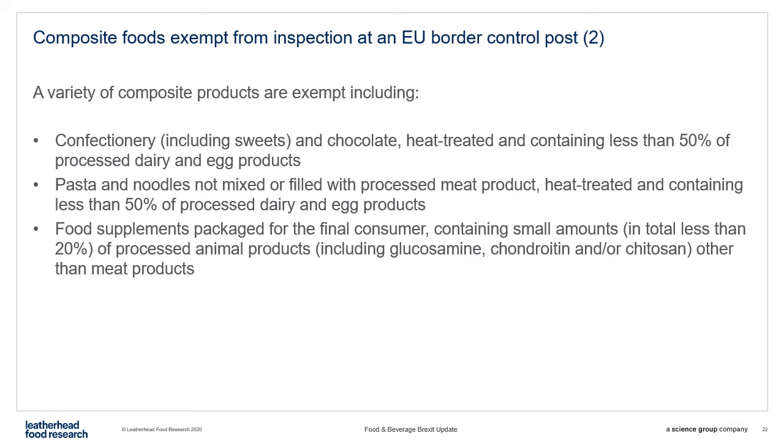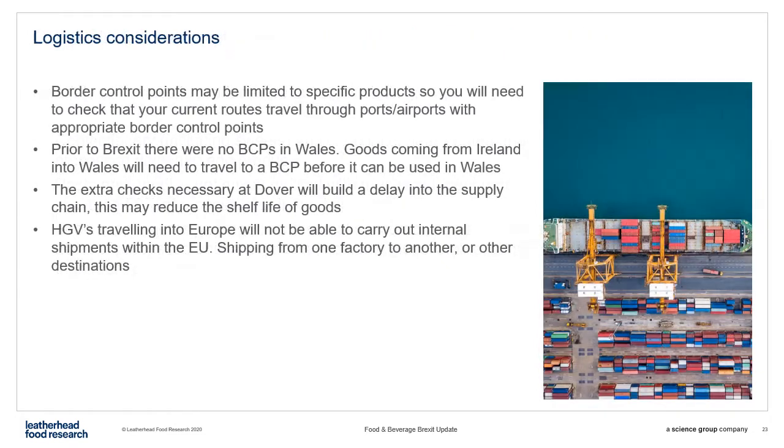Even more exemptions. There are a variety of composite products that are exempt, including confectionery. This includes sweets and chocolate. They must be heat treated and containing less than 50% processed dairy and egg products. Pasta and noodles, not mixed or filled with processed meat products, heat treated and containing less than 50% of processed dairy and egg products. Food supplements packaged for the final consumer, containing small amounts, in total less than 20%, of processed animal products. This includes glucosamine, chondroitin, and or chitosan, other than meat products.